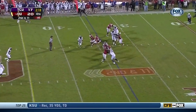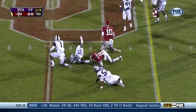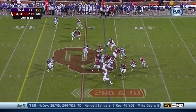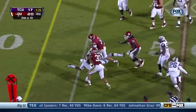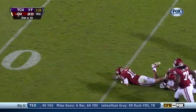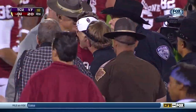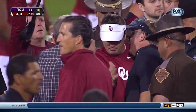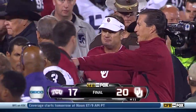Wants to run it with a hold. Right back. First down OU. Here's Bell. Cuts it inside. Look at the power runner. The Bell-dozer, folks. And Blake Bell and the Oklahoma Sooners remain undefeated, 5-0.